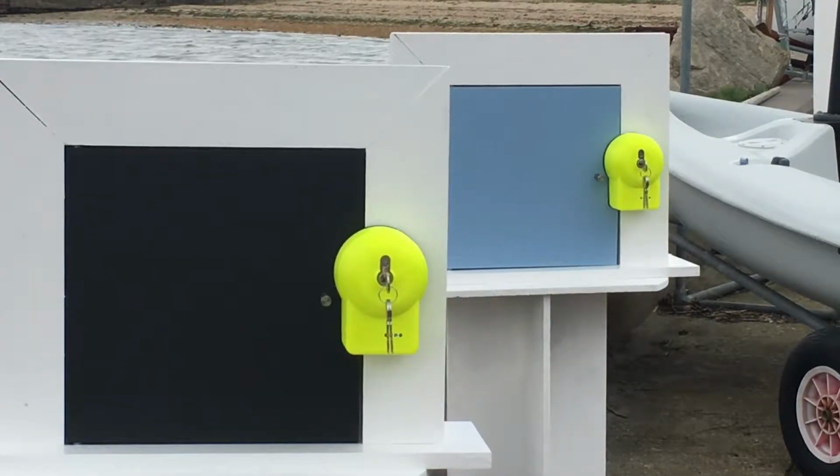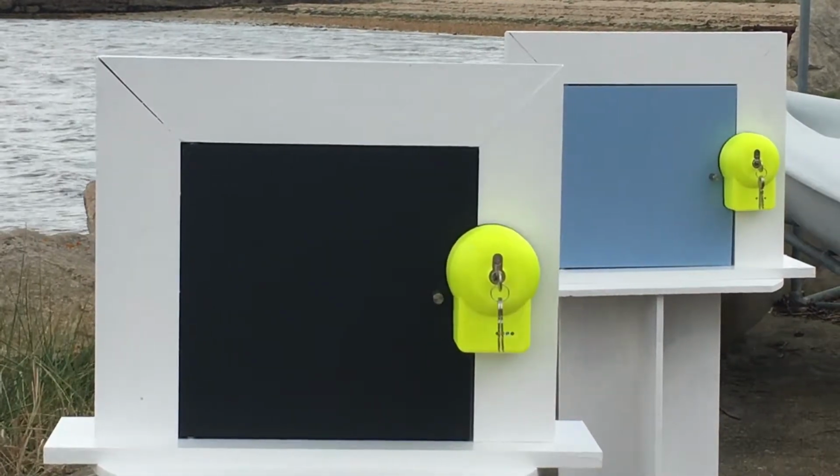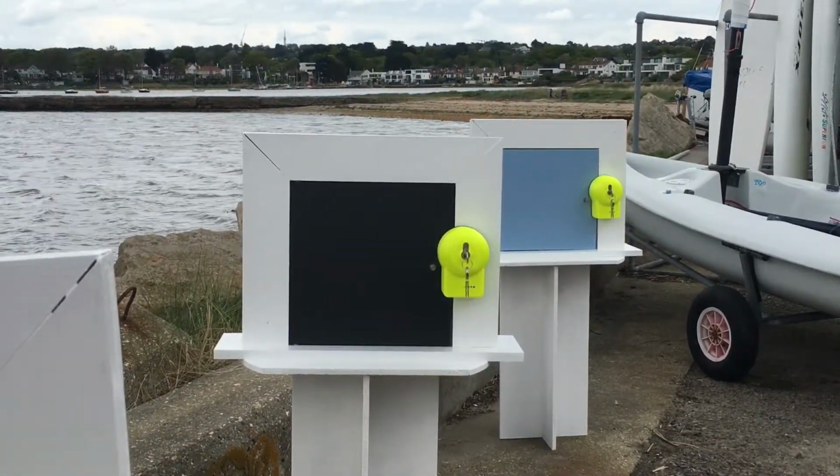In real life, this could be silent because it'll be on a wireless link, and we can also omit the LEDs, which means we would save a little bit of power, so it's easier to power the locks for longer in the real environment.